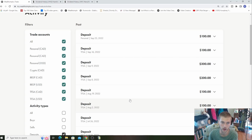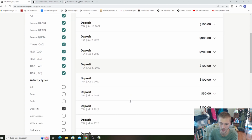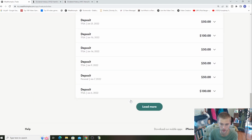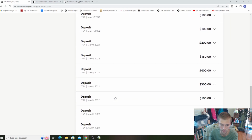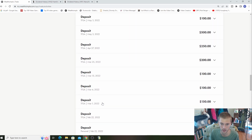I really did deposit a lot of money inside my portfolio, but I just want to show you guys that it's not a race. It's not about putting as much money as you possibly can. If you go down here to about, let's go back down to April or so, I actually didn't put a lot of money inside this portfolio. There weren't a lot of deposits in my account.